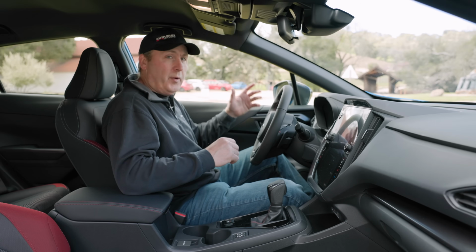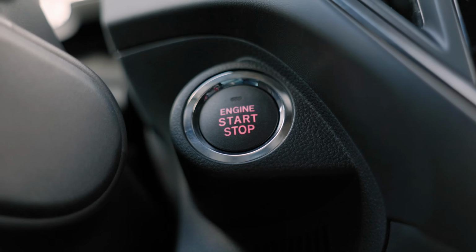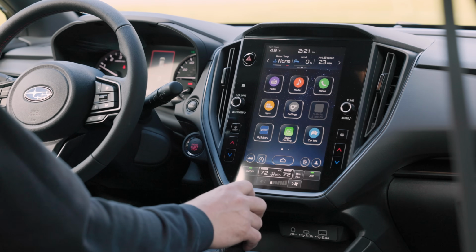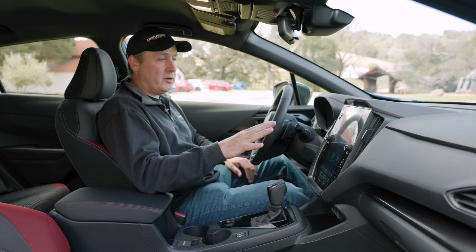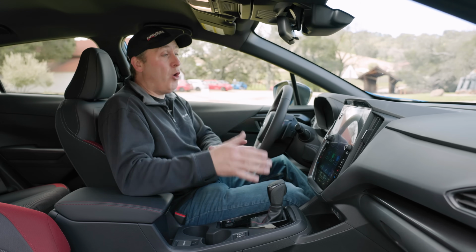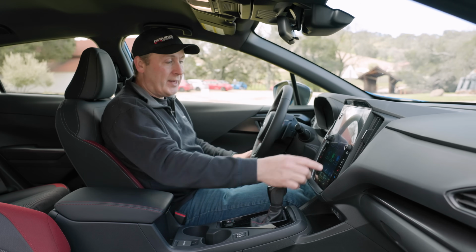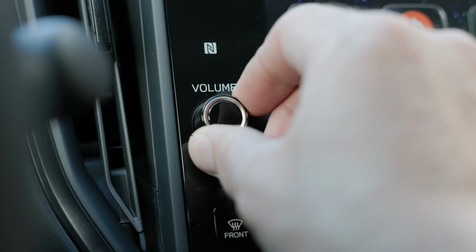Okay. Here we are finally inside the new Impreza RS. It's powered up, got a push button start. The first thing you'll notice is this massive 11.6-inch vertical tablet. This incorporates a lot of the features of the vehicle, but one thing nice that Subaru didn't do is they didn't put all the buttons in the infotainment system. We still have a lot of buttons on the steering wheel. We have physical controls for temperature, and we have a volume knob and a tuning knob.